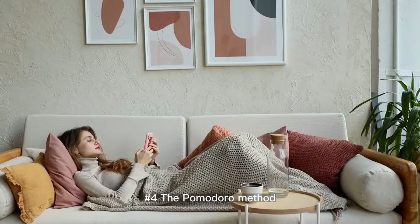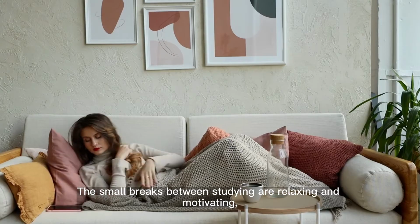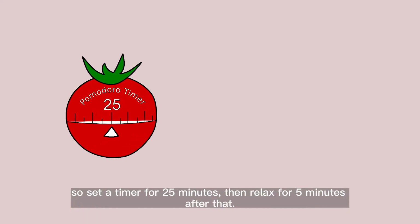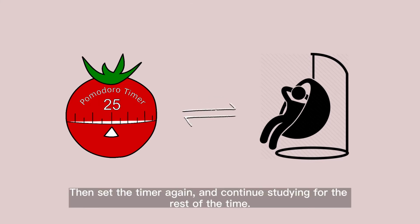Number 4. The Pomodoro Method. The small breaks between studying are relaxing and motivating, so set a timer for 25 minutes, then relax for 5 minutes after that. Then set the timer again, and continue studying for the rest of the time.